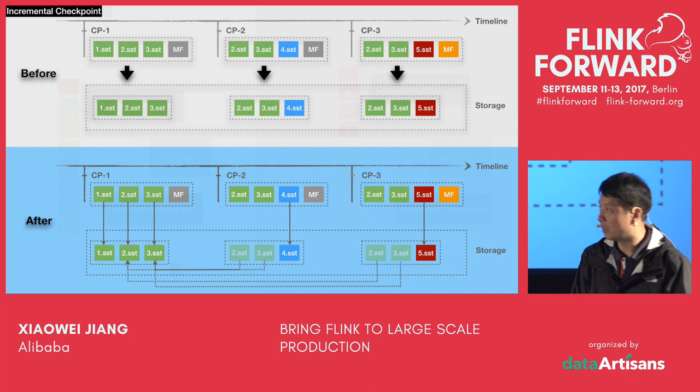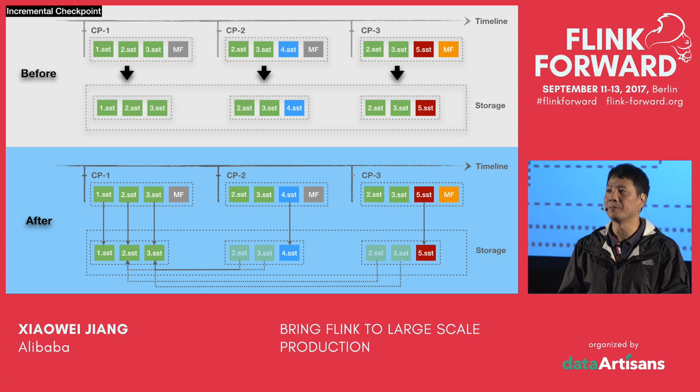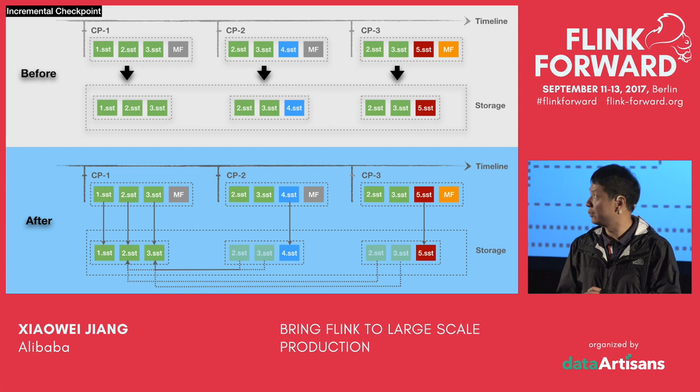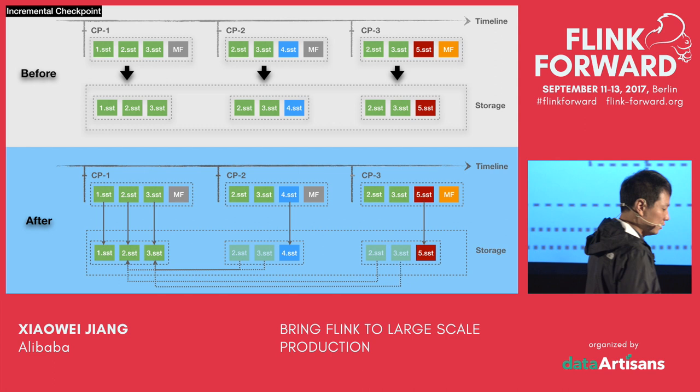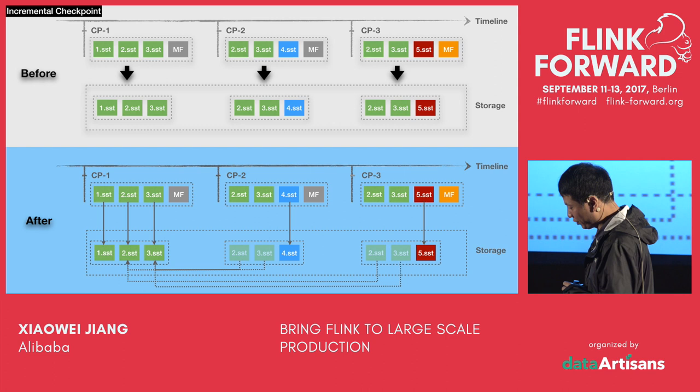OK, now let me talk about the incremental checkpoint. As I mentioned earlier, one of the largest innovations of Flink is the introduction of state into streaming. It's hard to overemphasize how revolutionary this invention is. It fundamentally changes the architecture of streaming as well as the architecture of storage systems. Let me just mention one of these interesting problems in the architecture before Flink.